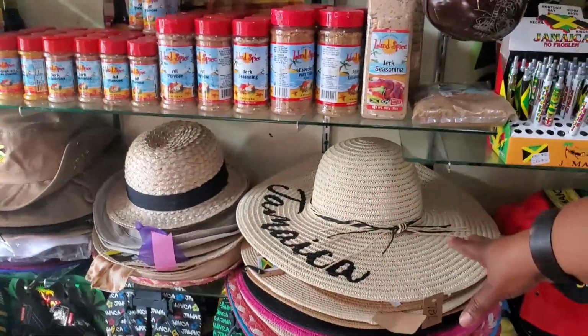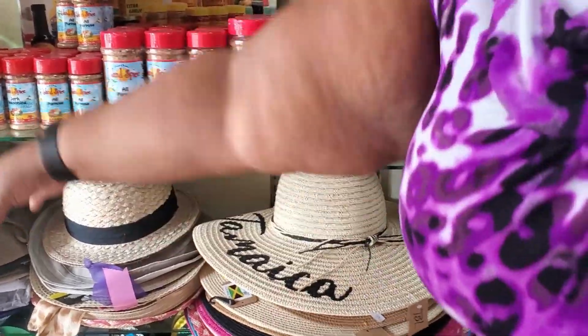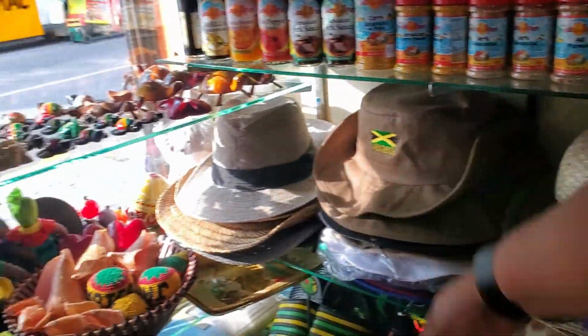All right, and then you have more hats. You have the sandals. And you have the hats for the sun from your head. Yes, for the ladies and for the men. Oh, so the ladies wear the broad one and the men. Right, and these ones for the men. Okay, cool, cool.